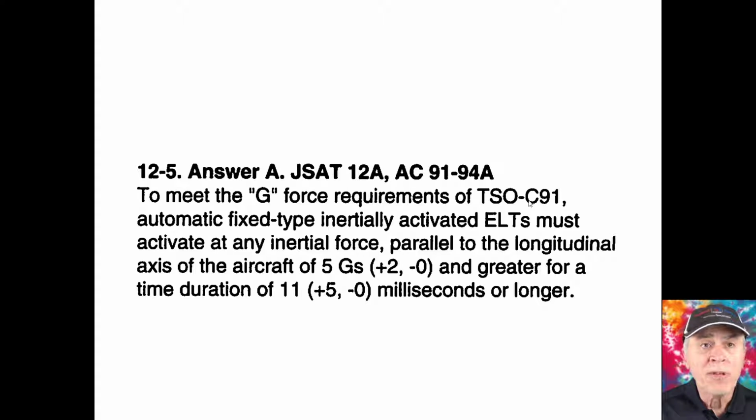There's G-force requirements of a TSO. In case you're interested, it's 5 Gs, plus or minus, plus 2, so 7, or nothing less than 5. So 5 to 7 is where they want. And greater for a time duration of 11 milliseconds or longer, and that's a plus. So it's either not less, but you can make it go longer by up to, let's say, 11 to 16 milliseconds. So thousandths of a second.